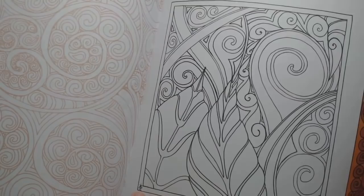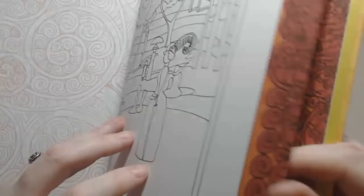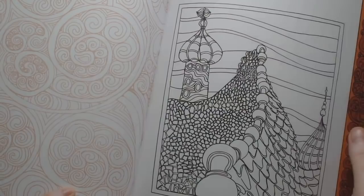There we go. I'm having to adjust how I flip through these. So these will probably have a little more of an abstract feel to them. Not all of them, but just a feeling. I do like the different chapters. It makes it easier to find if there's a particular type of image you want to color. It makes it easier to find an image related to that when they're done in chapters like this.